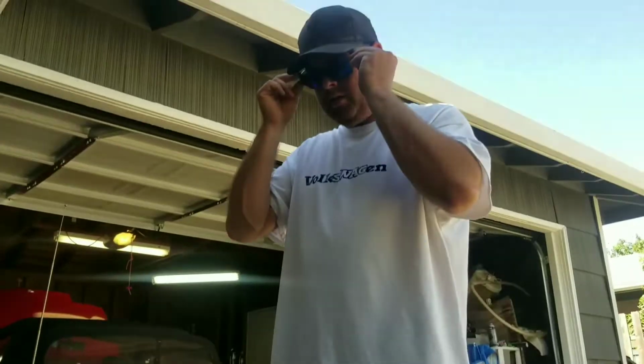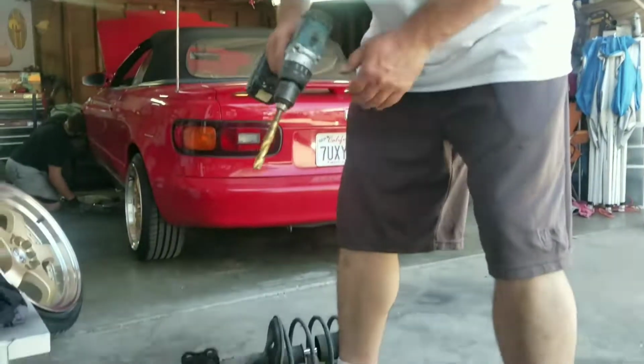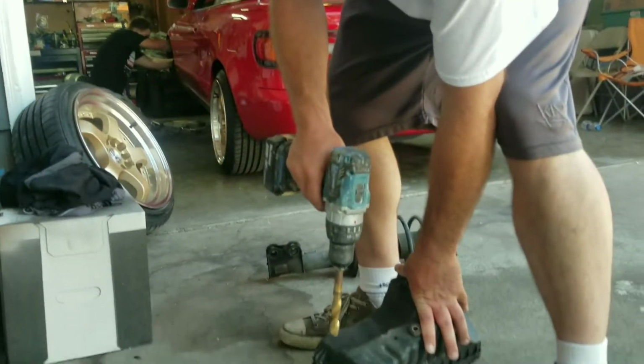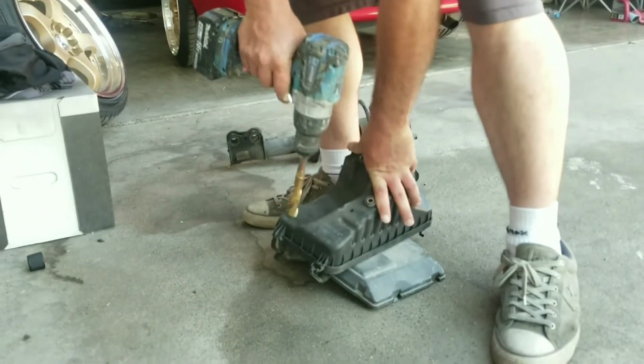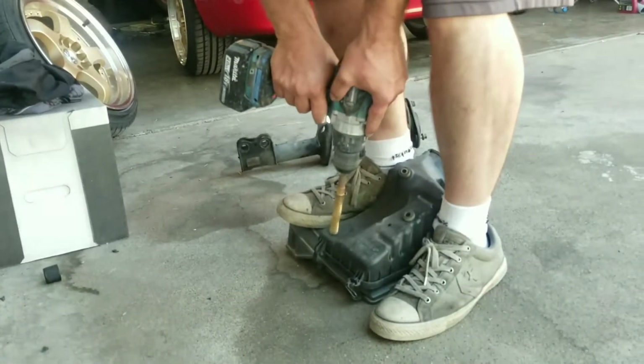All right, Robbie, what are we doing on this bad boy? We're gonna Swiss cheese the airbox here so we can get more sound and about 30 more horsepower on this little 4-cylinder. California won't be able to know, because we're gonna hide the holes so it still passes our rigorous smog. Hardcore out here.